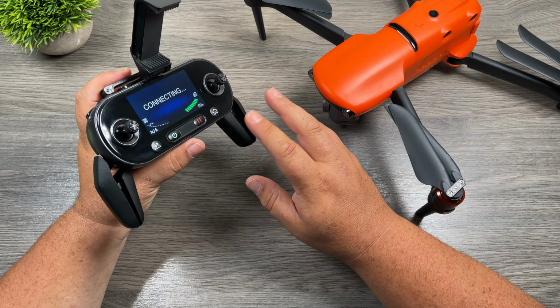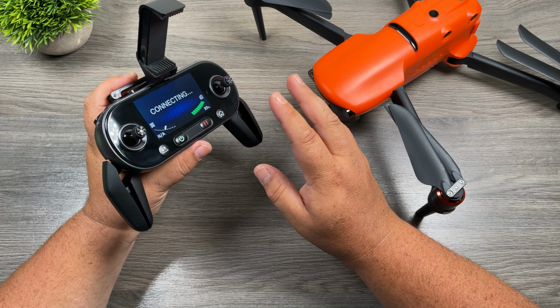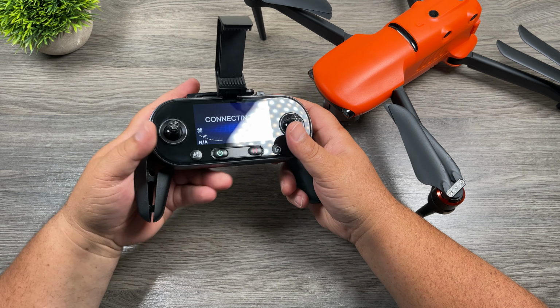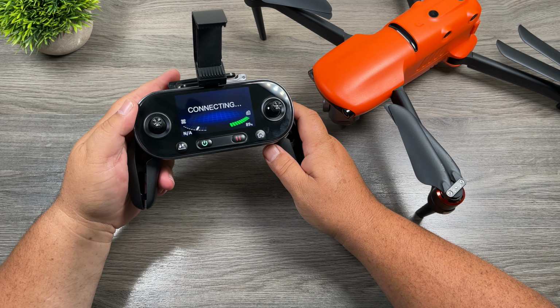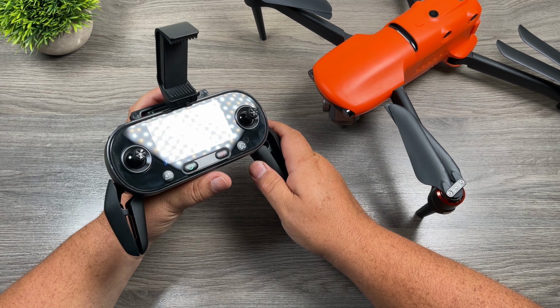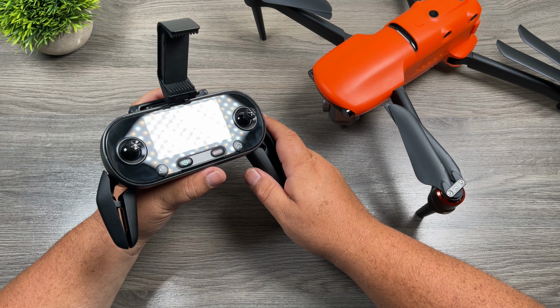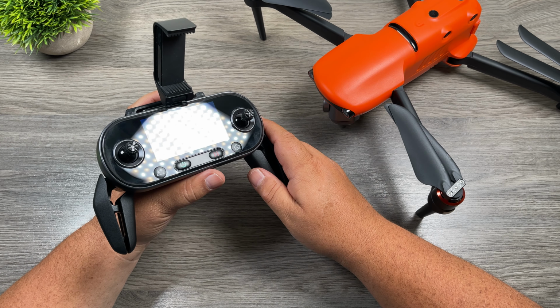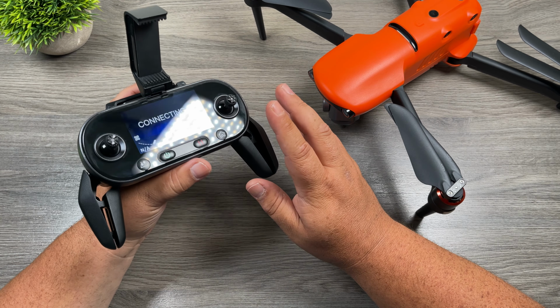Now, one thing, if you've watched any reviews of the Autel Evo 2, some people state that the flight characteristics, the control sticks, are not quite as good as a DJI drone. And that's something that I strongly disagree with, and I've actually debated this with quite a few people over the last year. In my opinion, and again, this is just my opinion, I don't claim to be right or wrong in anything.